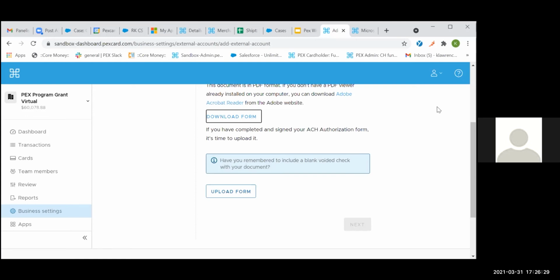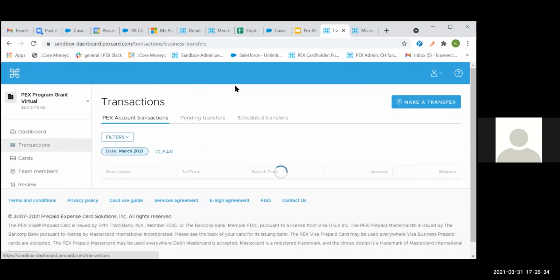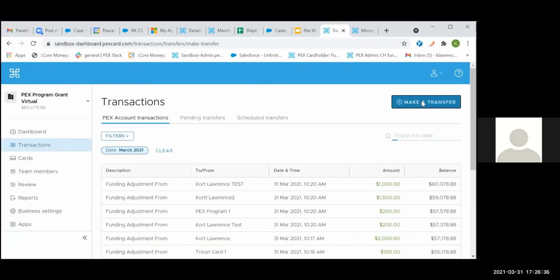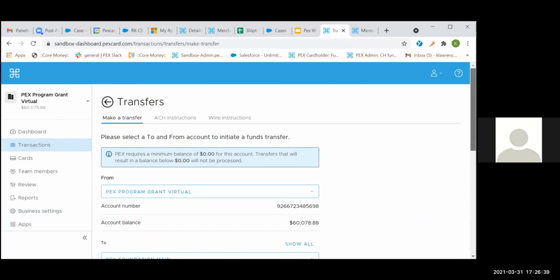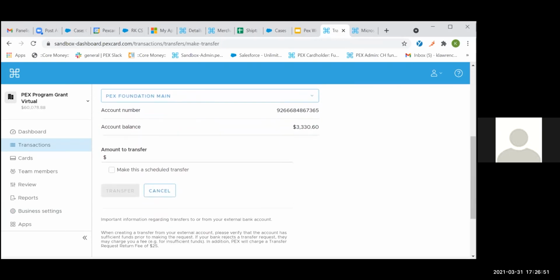Now, I'm going to take you back to the transactions tab just to give you a quick review of what it would look like once your bank account is linked. Once your bank account is linked, you'll see your bank account name, of course, the bank account number. And then you'll select your business name, your PEX business name here. At the bottom, you'll initiate the amount of funds that you would like to transfer. Once you click transfer, the system will initiate to pull this amount, which is $1,000, from your external bank account to replenish your PEX account.